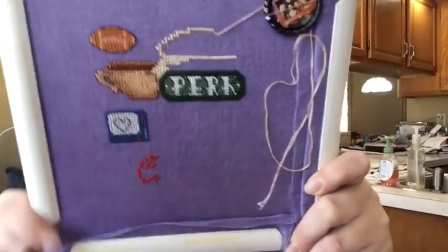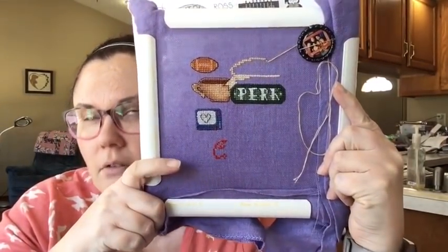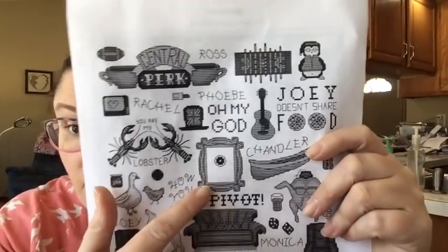My frustration with this pattern, it's not the pattern itself, it's this freaking linen. It's the perfect linen for this because their door is purple and the center of this pattern is the door. But I hate the linen. It's a Weeks Dye Works linen, one of their 35 count linens, and their fabric is so flimsy, and you have to be very careful with your tension. And I forgot a picture, and I think it just really got me frustrated.